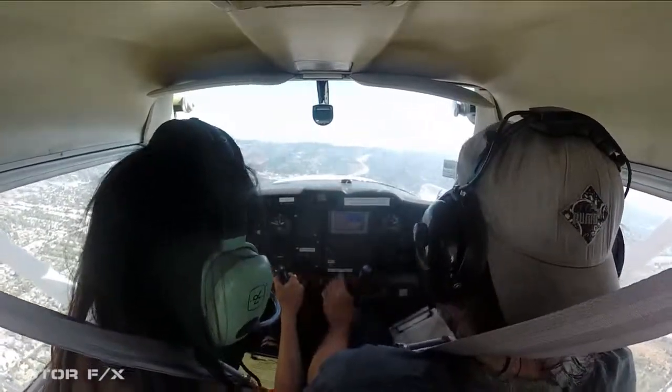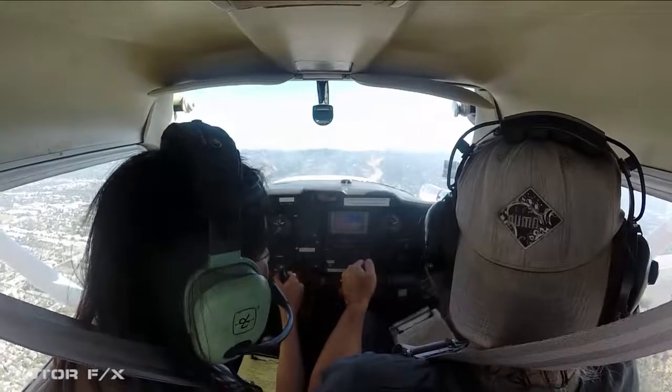This is the Echo Romeo and caution wake turbulence for the Gulfstream ahead. Roger, traffic is at 523 Echo.